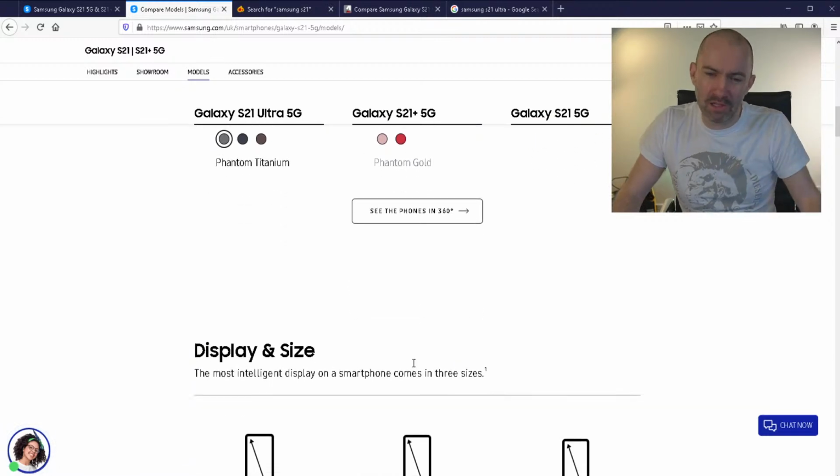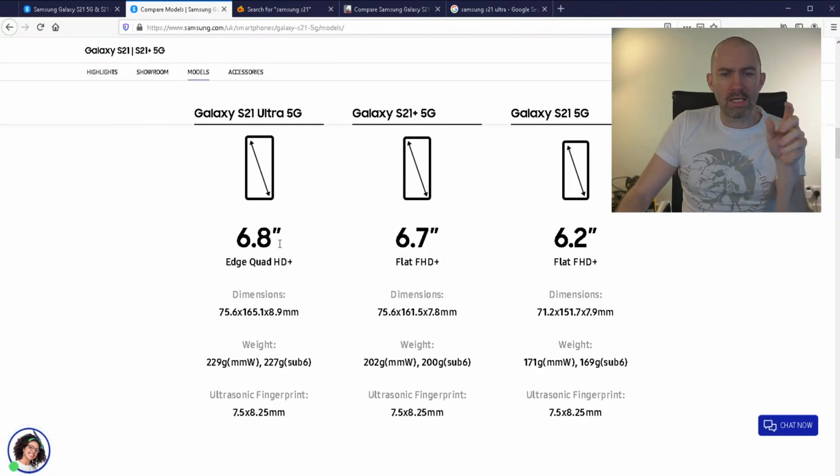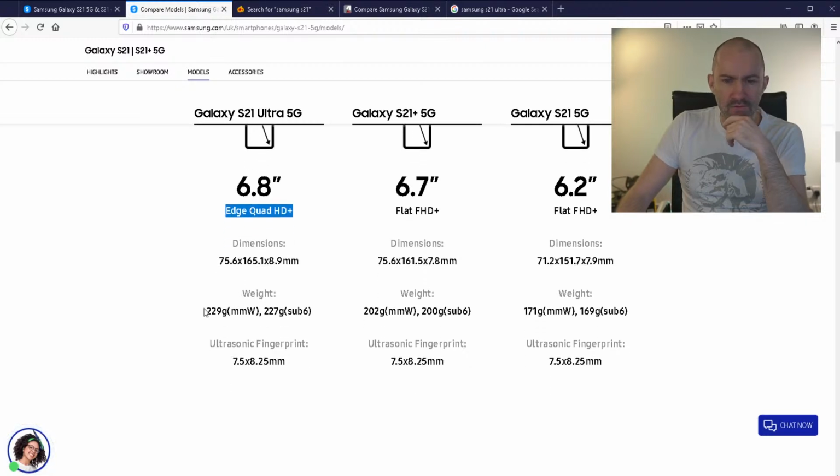But anyway, let's forget about the colours for a second. Let's get to the nitty gritty. If you look at the S21 Ultra, that's 6.8 inches, and it's got a Quad HD screen, so obviously a higher resolution. You've got the weight there. It's obviously heavier than the 6.2 inch version because it's bigger. With only like a 0.1 inch difference in the screen size, it's 27 grams heavier. That's quite a big bit. And the battery size is only like 200 milliamps more.